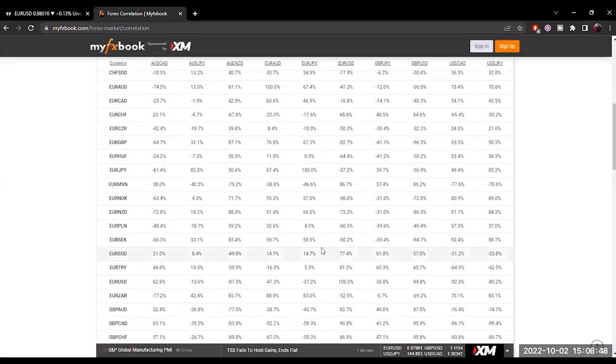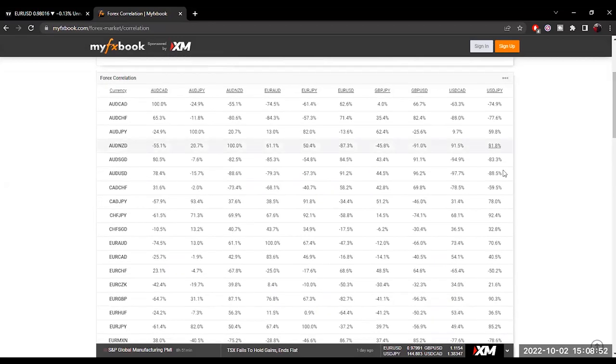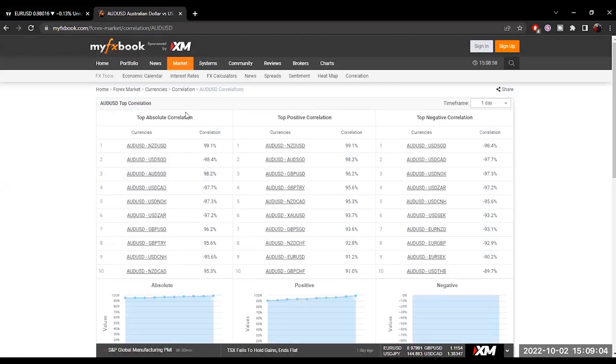Let's quickly test if what I was saying is true. EURUSD is a popular one, but let's not do a popular one. Let's go to AUDUSD. There's AUDUSD, I'm just going to click and open it. Total absolute correlation. Let's see what I have.